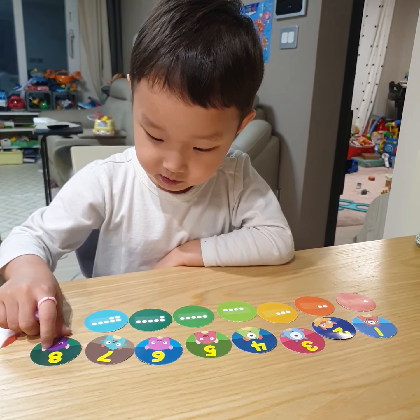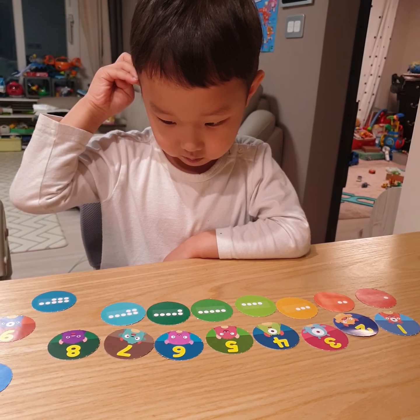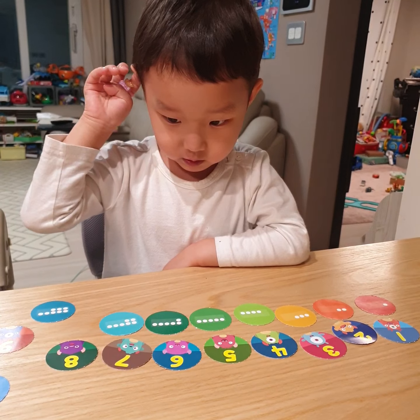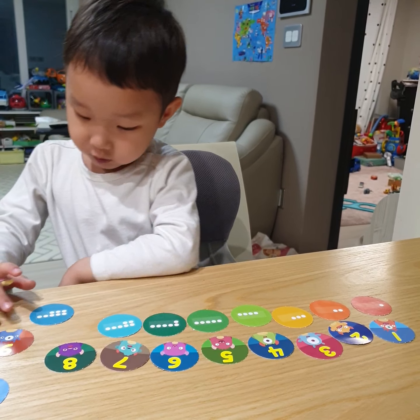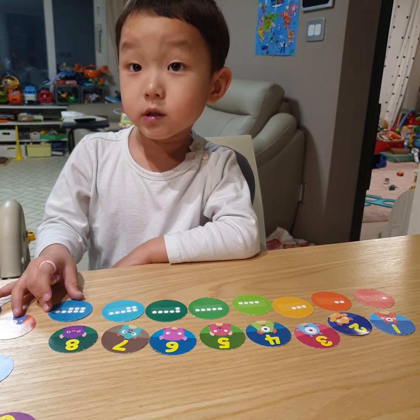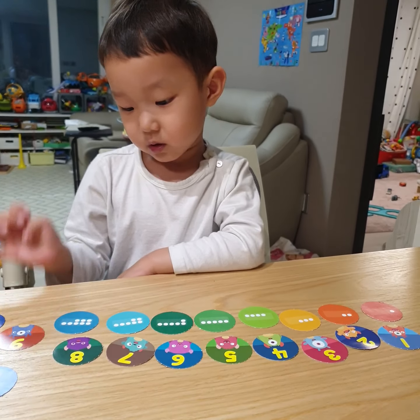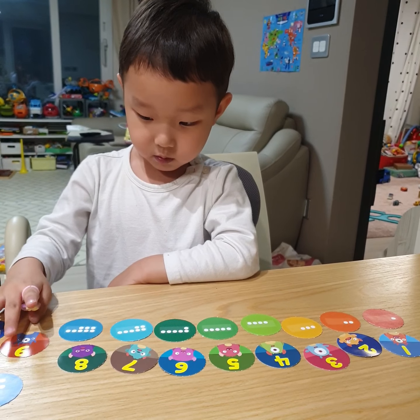8. Yes, right. So where can you find the 8 dots? So let's check one by one. Is that right? Yes, right. Good. 8. Yes. And what is the next number? 8 plus 1 equals? 9.